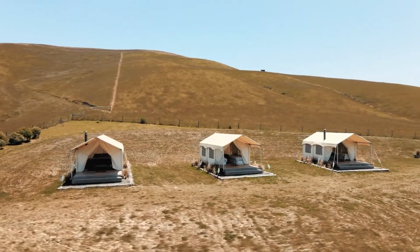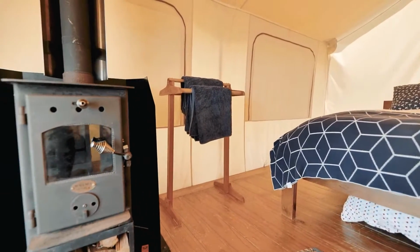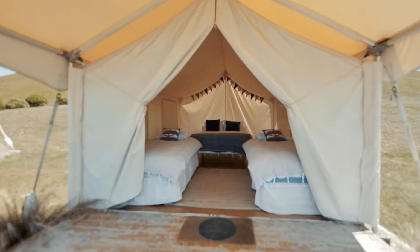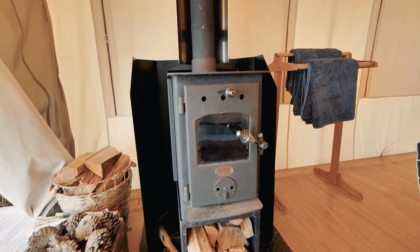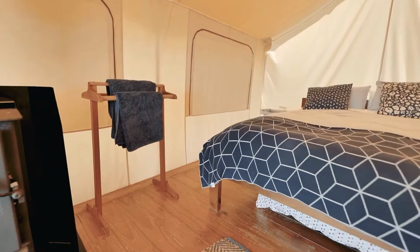Yeah, we've got 3 tents. 2 of the tents have got queen beds in them with a beautiful little fire to keep them cosy and warm. And then the middle tent has got a double bed with 2 single beds. So a lot of it is set up for families, perfect for families, or for hens parties, groups of friends. It sleeps 10 people, and they are fully waterproof tents, very cosy, with 100% cotton sheets, beautiful duvets.